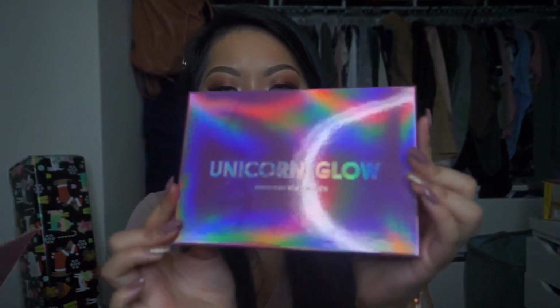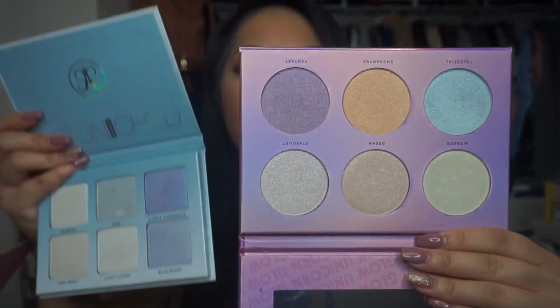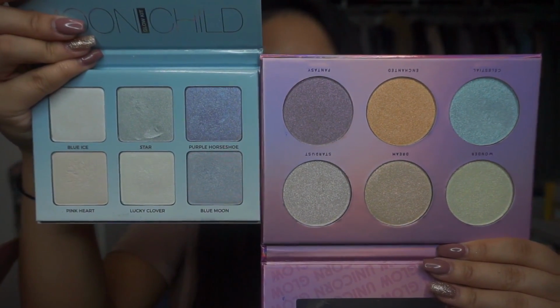I have the Facecandy Unicorn Glow highlighter palette, and this packaging is really, really cool. It's holographic, and this one I think is supposed to be compared to the Aurora palette by Anastasia, which I do not have, but I do have the Anastasia Moonchild palette. And then this one is the Anastasia.